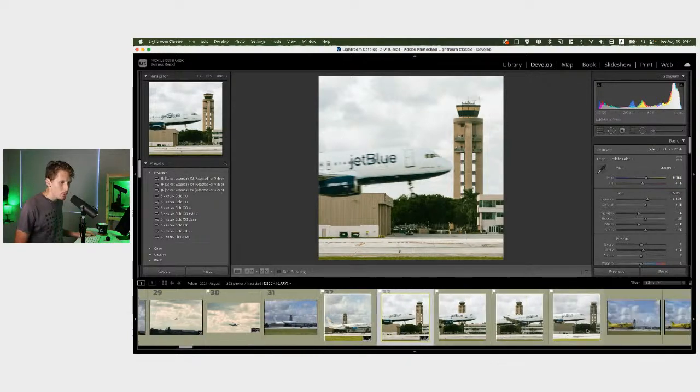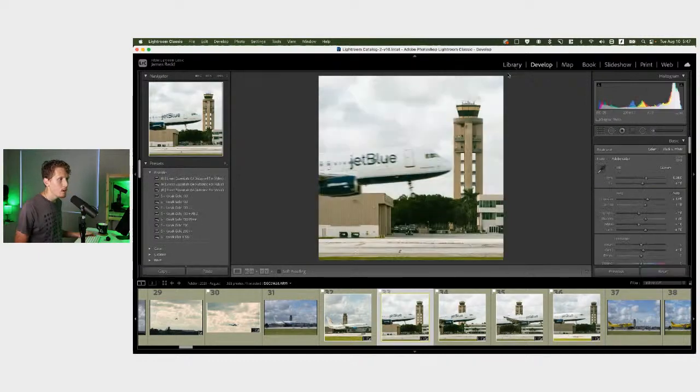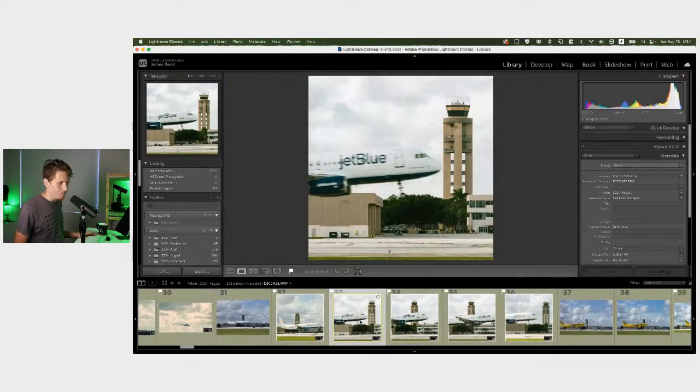So with the JetBlue photo, we have quite a few from, I think it was either this sequence. I'm assuming actually another plane came through, because the lighting's actually different here. So let's jump back over here though. You can see that what I've done here is I've made it where the plane actually is just about to kiss the tower. And so the tower is way off to the right in this case, obviously. But I think it works well here.